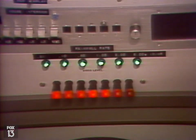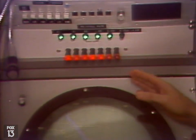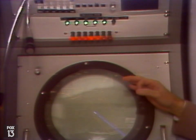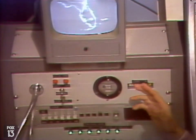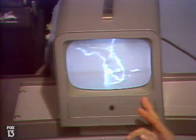In other words, if we want to see just exactly where the heaviest rain is falling, by a series of buttons we can eliminate everything except just the core of the shower or the thunderstorm and then determine where it is. Up at the top of our console we have a television monitor, and you can see perhaps more clearly the full range that our radar operates on. This is actually a closed-circuit television picture of our remote scope, which is located in the studio. We'll be taking a closer look at it in a few minutes.